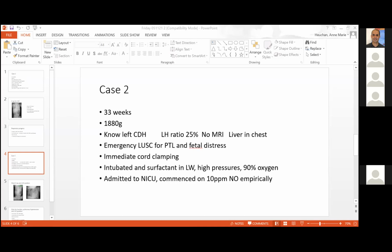A late booker, known at presentation, I think when mum booked, around 31 weeks to have a left-sided CDH. Lung head ratio was maybe okay. There was no fetal MRI. It was known that the liver was in the chest.